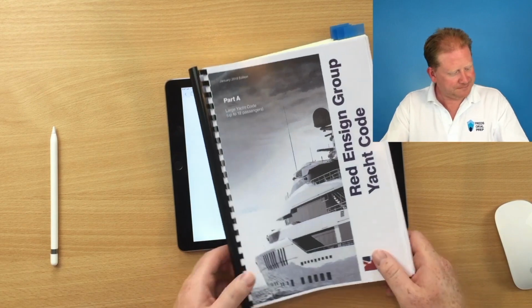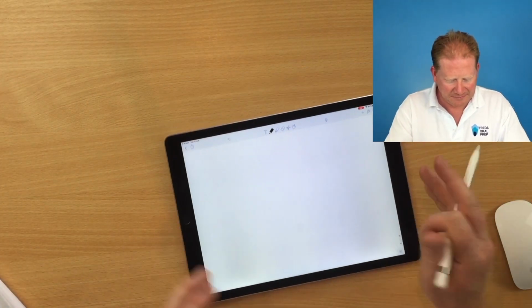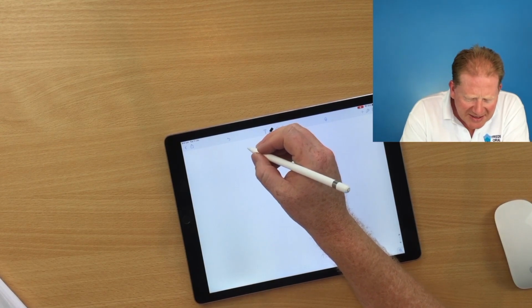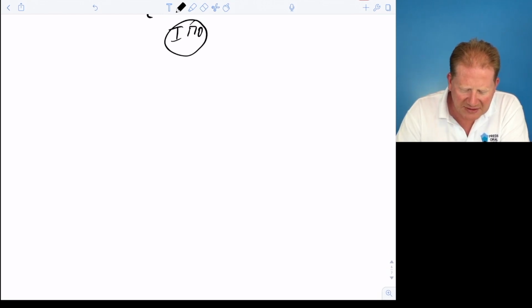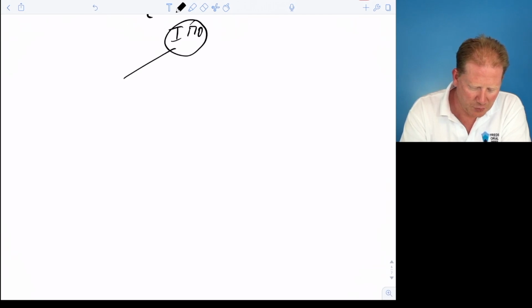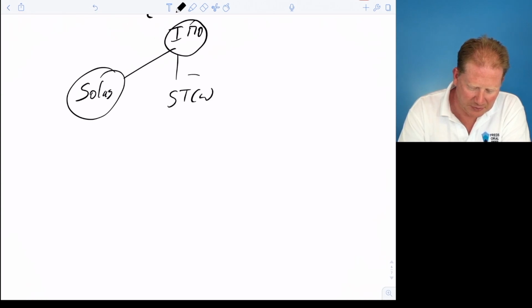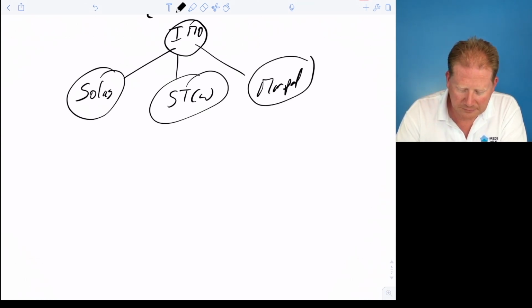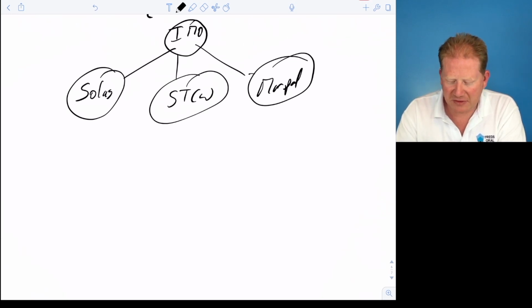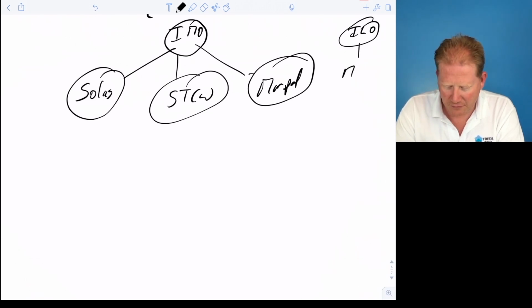I can draw a diagram if you want. So, looking at the screen, who is the daddy at the very top? The daddy at the very top is the IMO, isn't it? And they create conventions, which is an international agreement. So what conventions do they make? We have SOLAS, we have STCW, we have MARPOL, and then we have MLC, which is part of the International Labour Organization, the fourth pillar of it all.